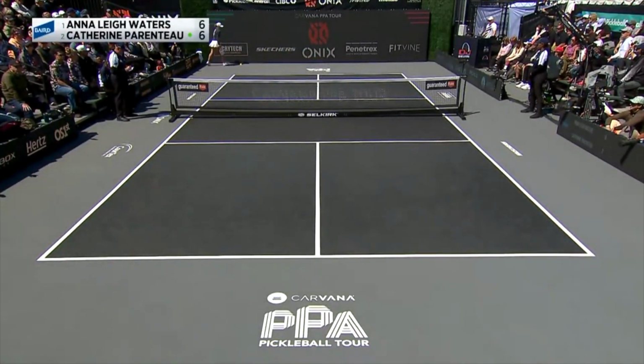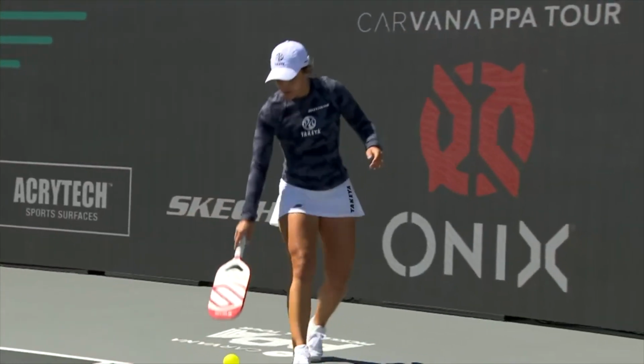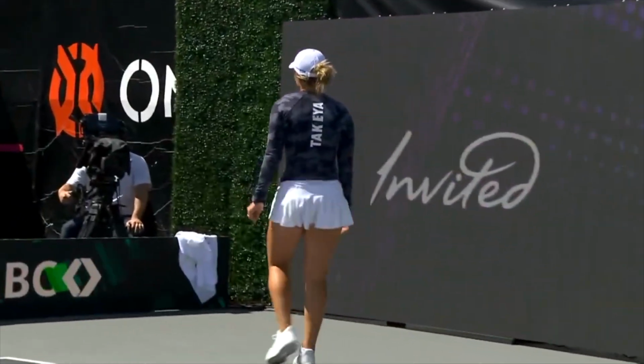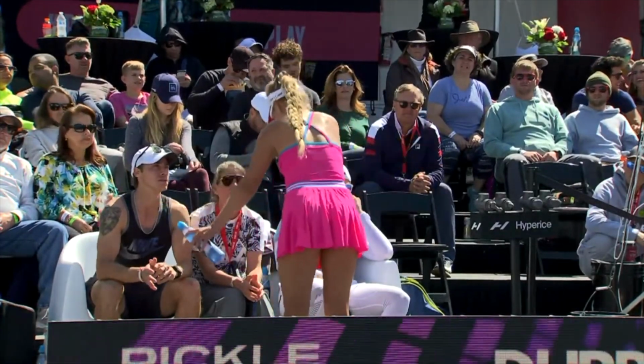And Anna Leigh Waters is heading to the box. So Catherine called timeout down 5-4. Anna Leigh calls timeout down 7-6. We wanted a battle. We got one.